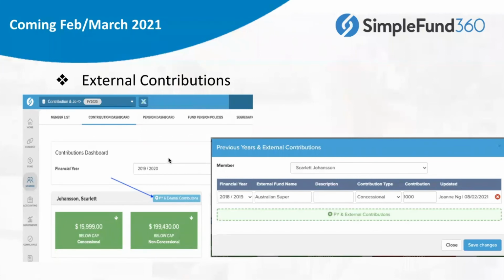Where are we heading? What I wanted to show you is a little bit where we're going. I'm not going to go into a lot of detail, but just to make sure you know we are listening, we are working on external contributions. We've been asked a lot for this. We know the challenge for you is managing contribution caps when the clients have got an industry fund or something outside their SMSF. So we're working on that. We've been working on it for a few months now, but I can let you know that that is coming.